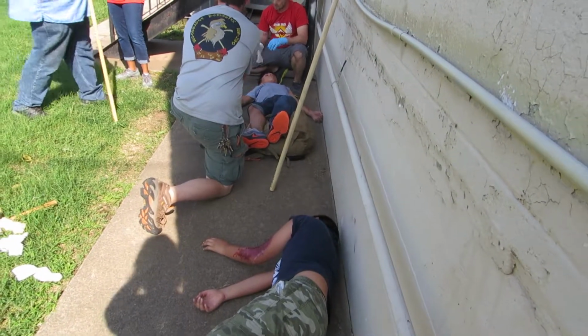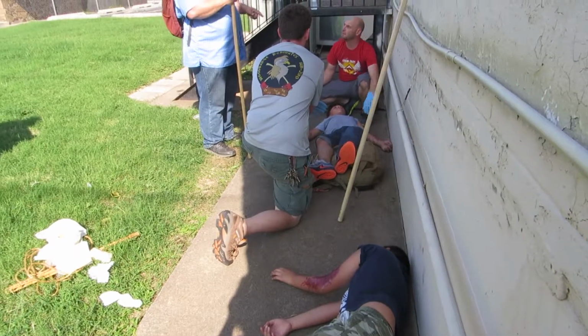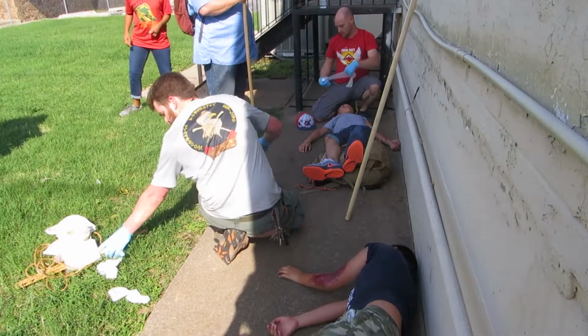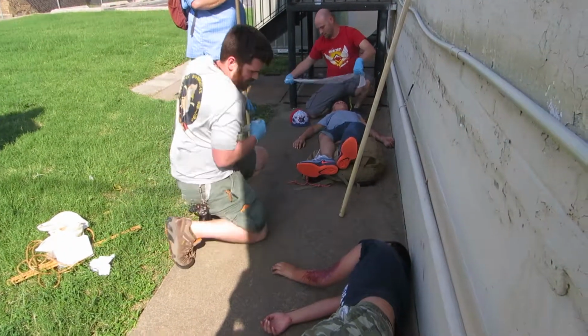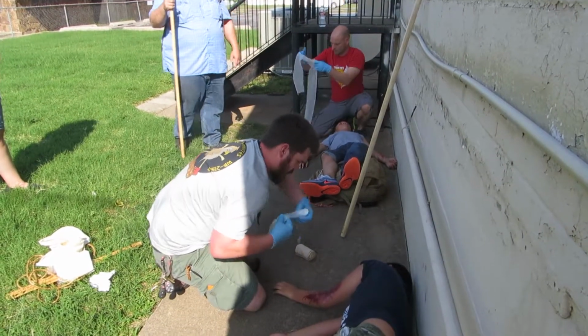So what injuries have you found? The only injury I found so far is the one on his forearm. Okay, so that's why I was going to bandage it now and start. It was sterile, I promise. Okay, I'm going to bandage your arm real quick, okay?